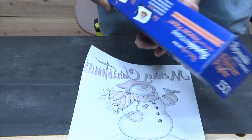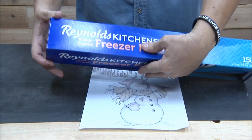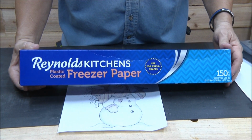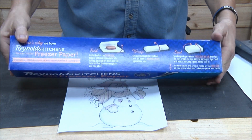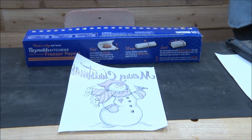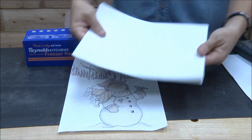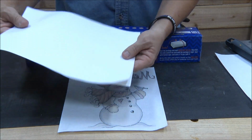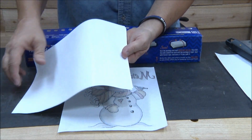I just got it at Walmart, right? Reynolds freezer paper. This is what it looks like. You buy that roll, that'll last you forever. So what I do is I just cut them in 8.5 by 11 sheets, and then I just run them through my printer. Now you have to print on the shiny side.